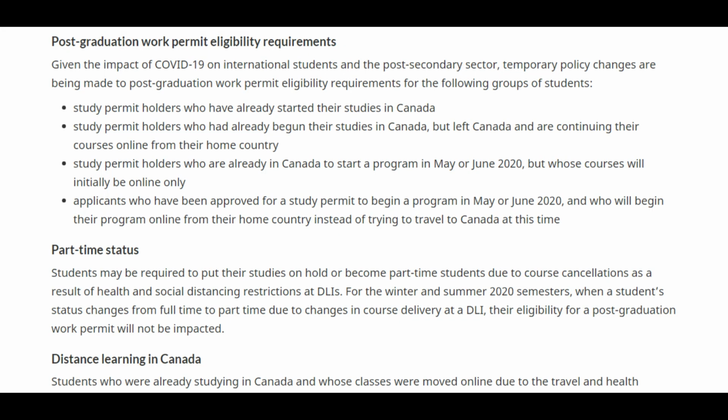Given the impact of COVID-19 on international students in the post-secondary sector, temporary policy changes are being made to post-graduation work permit eligibility requirements for the following groups of students. Study permit holders who have already started their studies in Canada but left Canada and are continuing the course online from their home country will still be eligible for the post-graduation work permit.